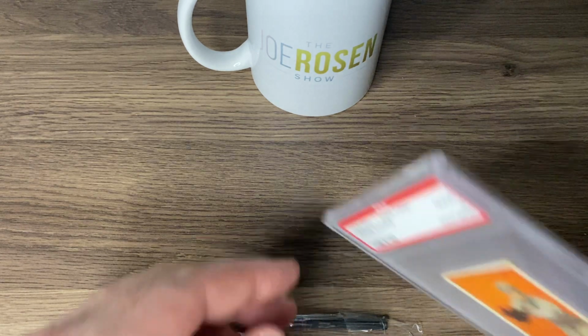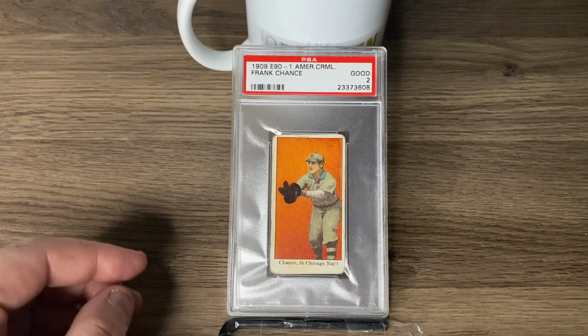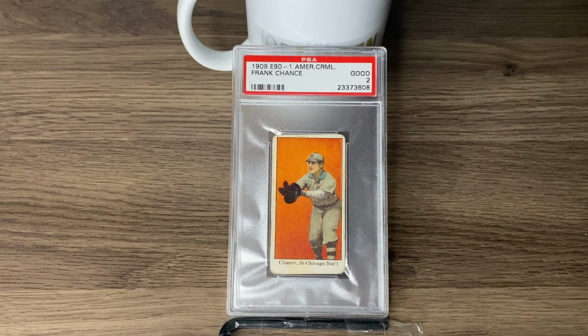So here's number 47. Now a lot of you guys are gonna say, okay, how are you putting these in order, Joe? Literally by how much I like them. It has nothing to do with value. I would say value is probably correlational, but really it's just how much do I like that card, and in what order would I let them go, with number 1 being, hey, I'll never let it go, and number 50 being the one I'd let go the most, right?